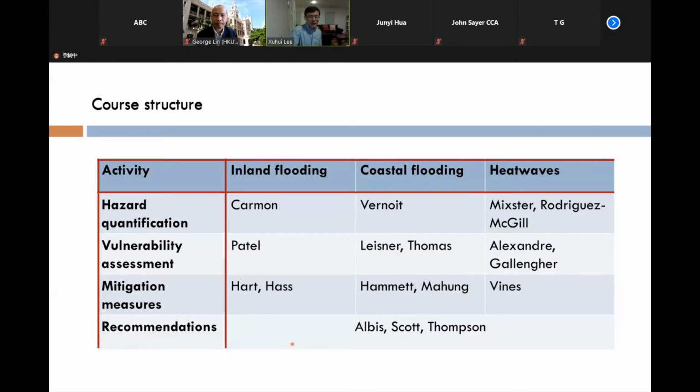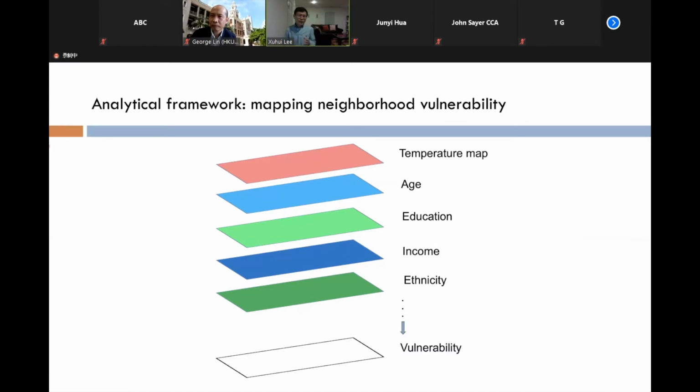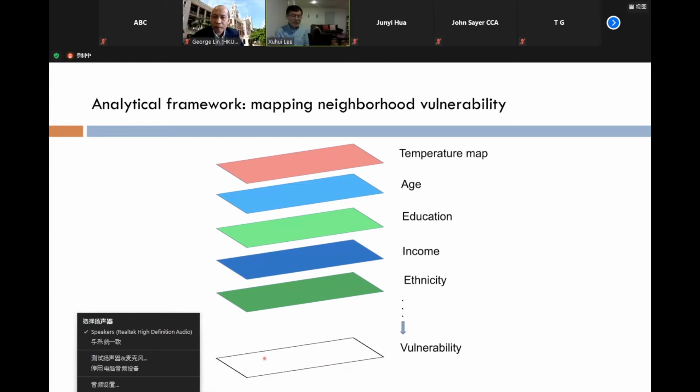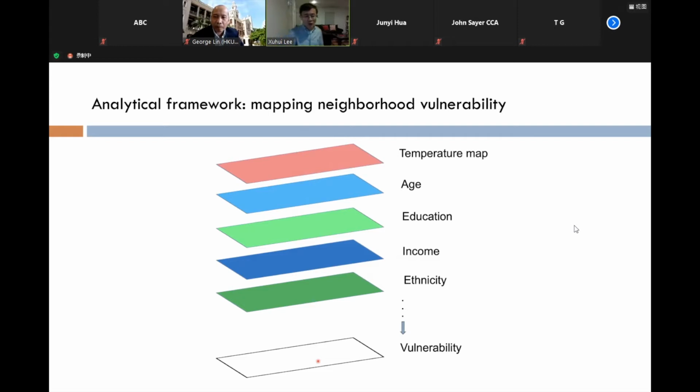So this is how we structured the class. We structured the class according to activities and also deliverables of the class, making sure that those deliverables were relevant to decision making. So this is the analytical framework. It's simple, but it is compatible with the kind of data available to the class at the time. So our idea was to map important socioeconomic indicators and maybe also demographic indicators to come up with a simple vulnerability index, or social vulnerability index map. And then we compare this vulnerability map with the map of weather and climate hazards to identify vulnerable neighborhoods and come up with appropriate recommendations for how to cope with the hazard.